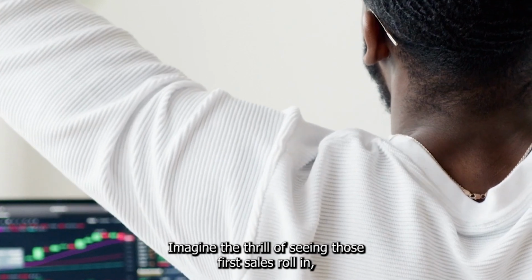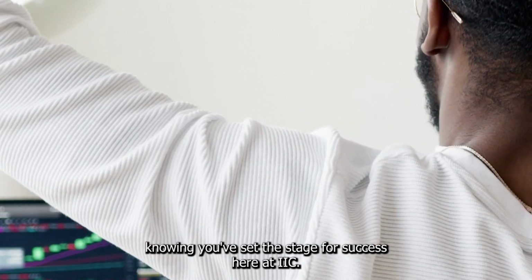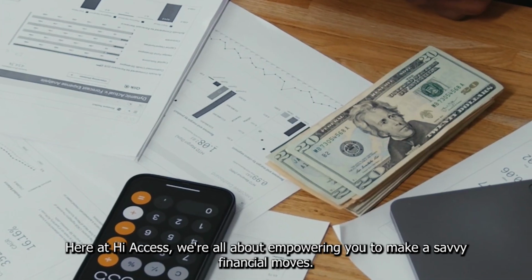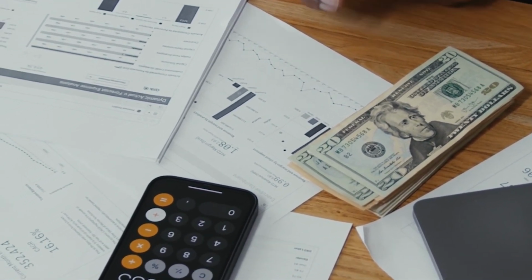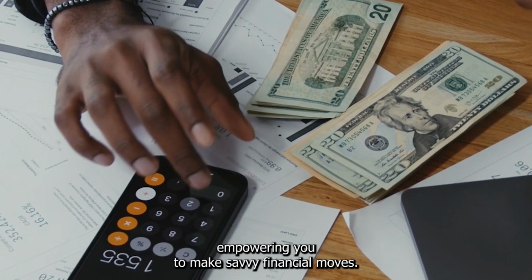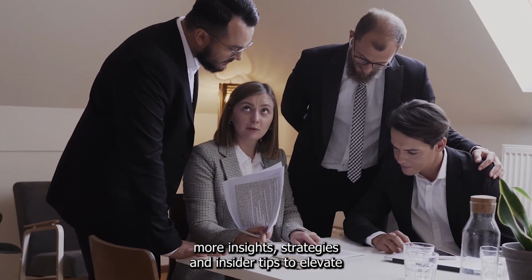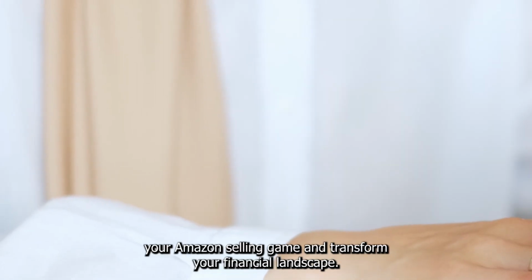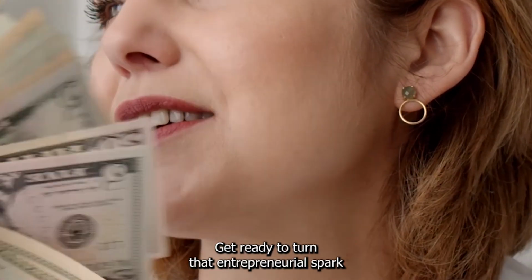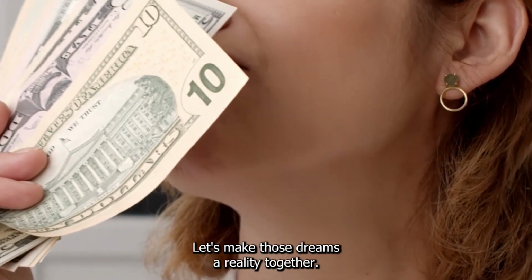Imagine the thrill of seeing those first sales roll in, knowing you've set the stage for success. Here at High Access, we're all about empowering you to make savvy financial moves. So buckle up and stay tuned as we unravel more insights, strategies, and insider tips to elevate your Amazon selling game and transform your financial landscape. Get ready to turn that entrepreneurial spark into a roaring blaze of success. Let's make those dreams a reality together.